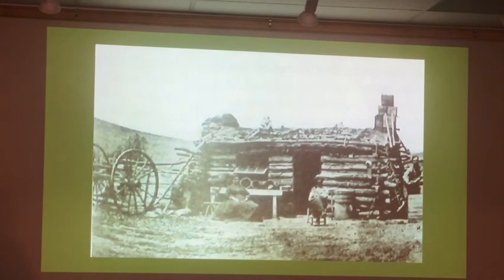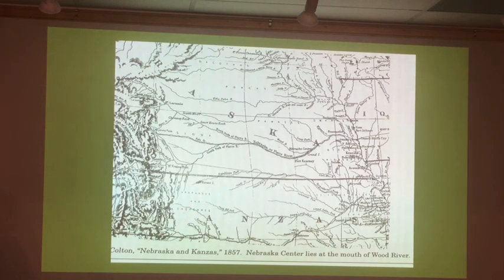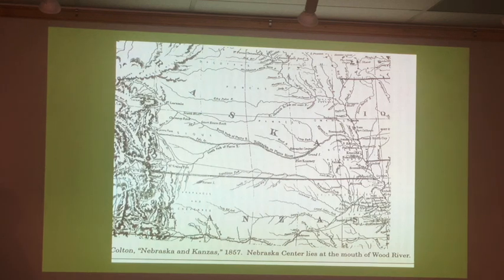And this is kind of what one of those road ranches would look like. Essentially a cabin, what it was. And here's another picture of some of these trails. This was 1857. The maps were a little better. They had more trails denoted on here. And this one talks about Nebraska Center. And Nebraska Center is where the Loup and the Platte come together. You can kind of see it over there. And that would be east of Grand Island a ways.